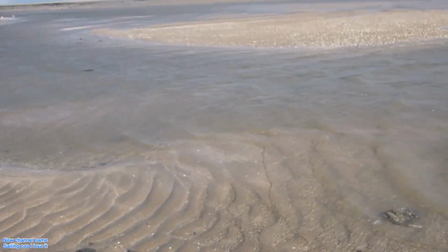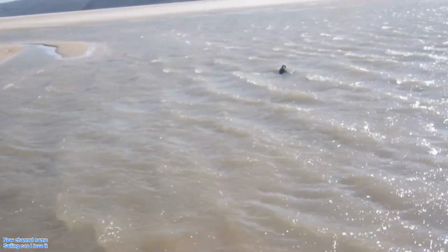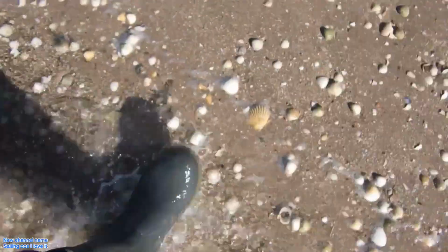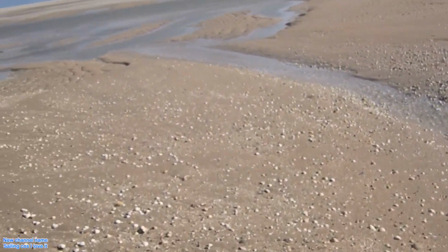So the simple method I use is to walk to the water's edge. When I get to the water's edge, I look for any obstructions like rocks or anything like that might worry me in the water, and if there's nothing, I'm fine. I just put a mark on the GPS.